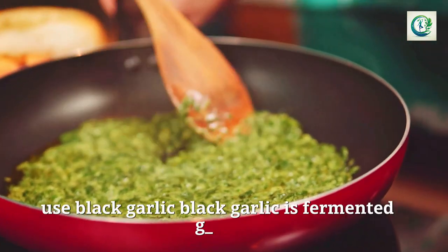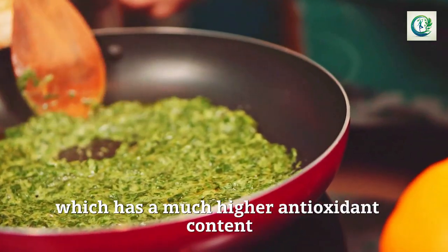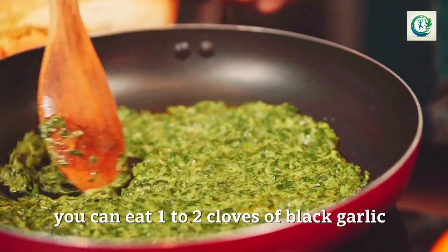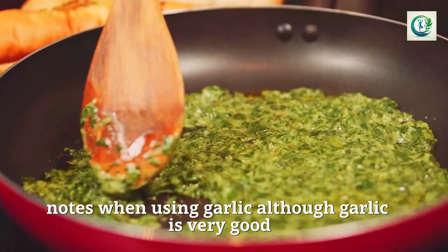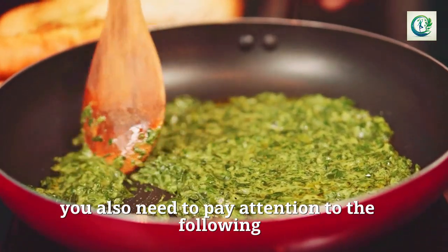5. Use black garlic. Black garlic is fermented garlic, which has a much higher antioxidant content than regular garlic. You can eat 1 to 2 cloves of black garlic directly every day as a snack. Notes when using garlic. Although garlic is very good, you also need to pay attention to the following.